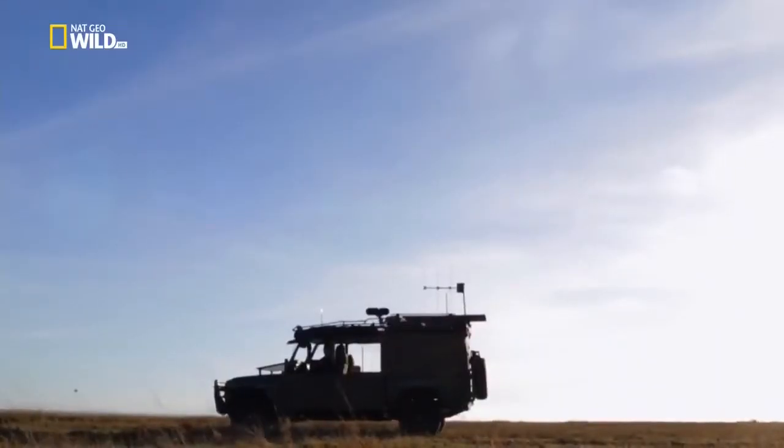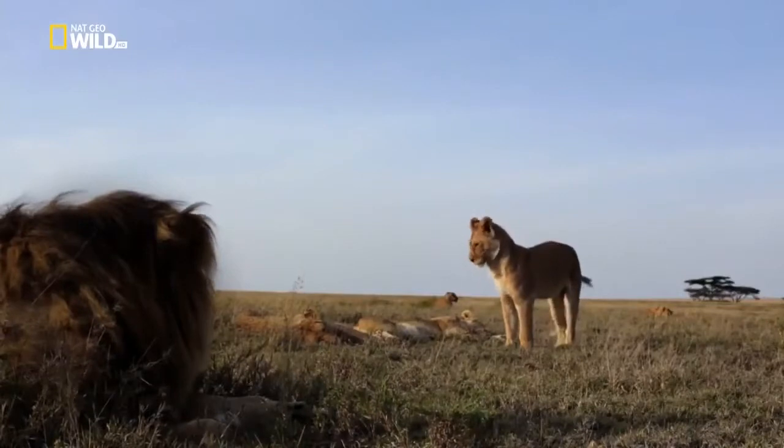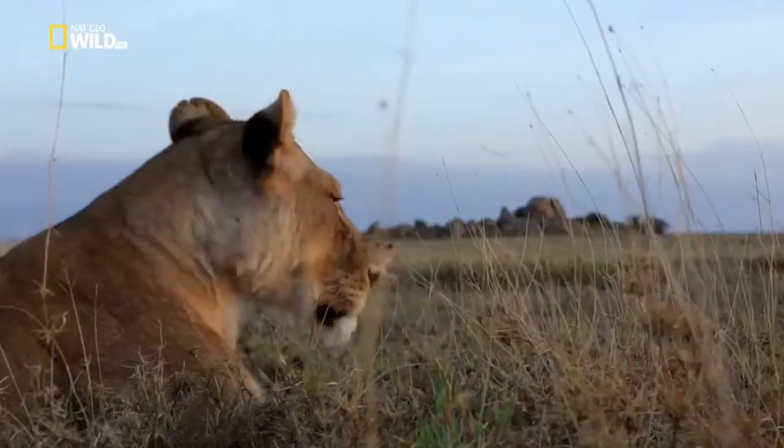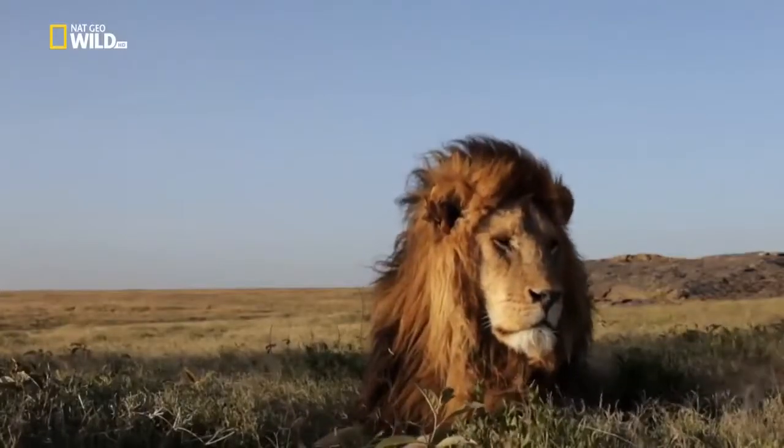The first time that we saw Sea Boy with the females, it was tense. It was this uneasy truce that seemed to be established out there where they were tolerating him, but he wasn't allowed very close. And so he was there, but on the periphery.